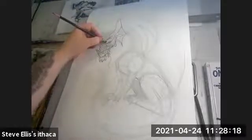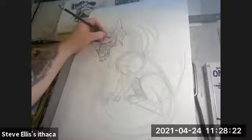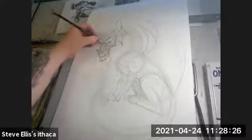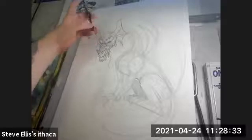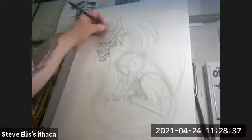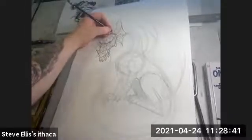And remember, you can erase the extra lines that get in the way. So the idea is that we're drawing all these little shapes and then we connect them by erasing what's the basis for those shapes. So once we have the line we want, we erase what we don't want. Anything you don't want, you just redraw what you do want, and you erase what you don't want.